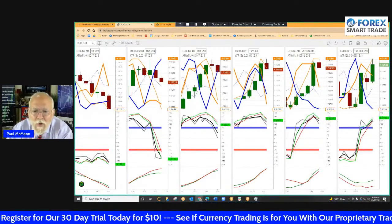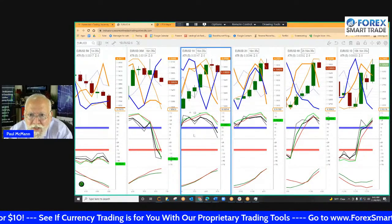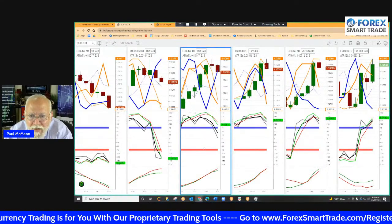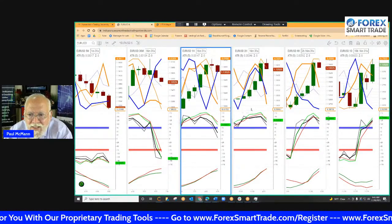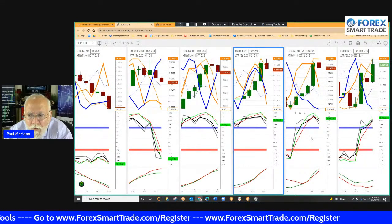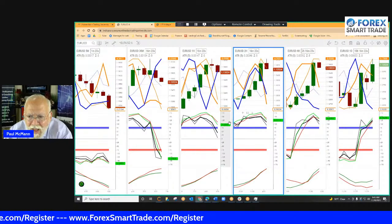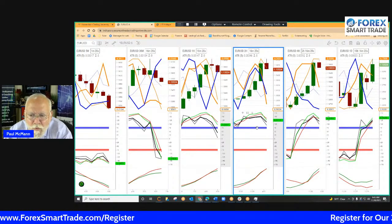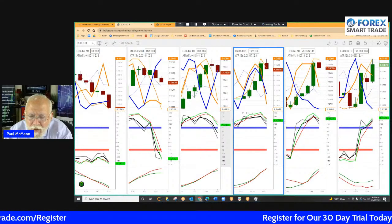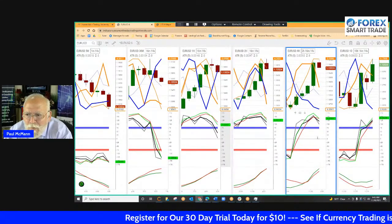And basically what I'm looking for is, so here's the chart we were just looking at. I want to see if I see support for a down move on the 2 hour and the 4 hour. And what I'm looking for is really that the lines are overbought. In this case, not only are they overbought, they're all pointing down on the 2 hour and the same on the 4 hour.